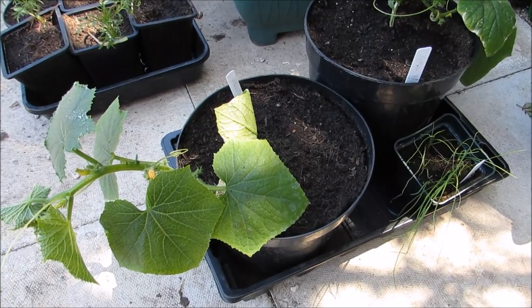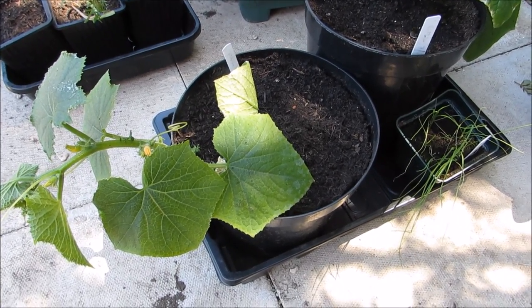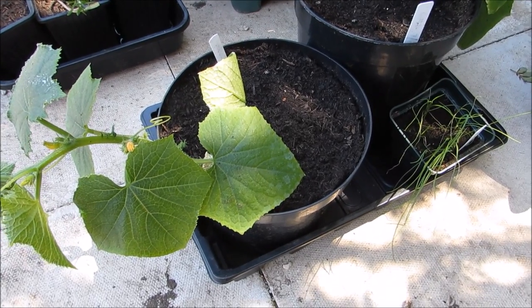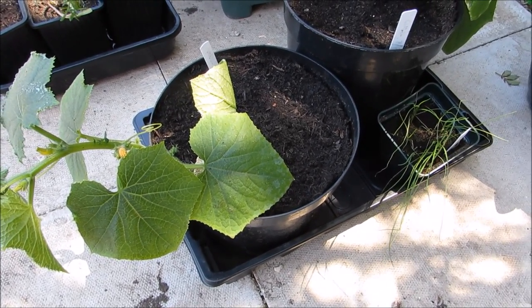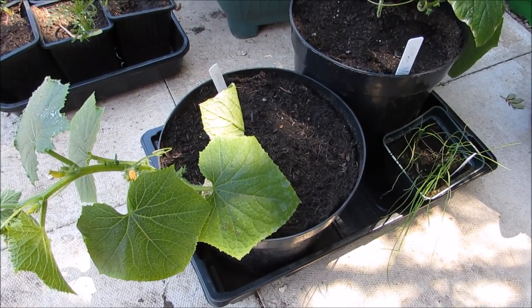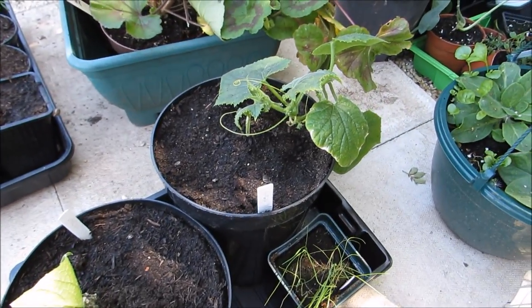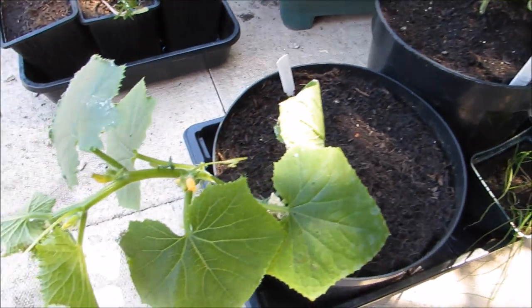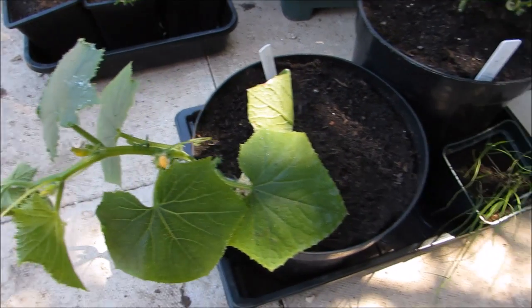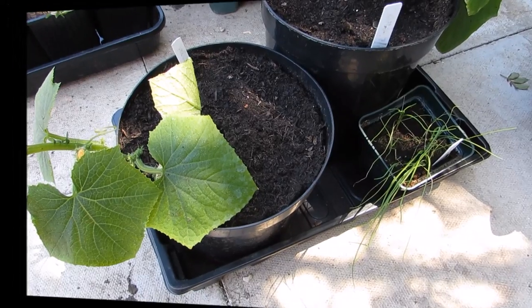I've brought down a couple of Market Moor cucumbers to the allotment because they are an outdoor variety, so I'm going to try growing them outdoors. So we'll see how they get on. They're just spare anyway, so that one and that one. They're starting to get flowers on them already. I'm just going to put them in the ground though, because I think they'll do better in the ground than in little pots like this.